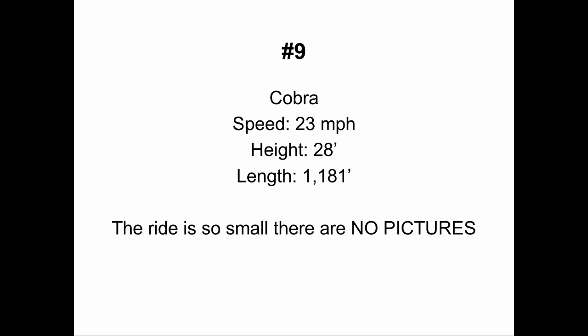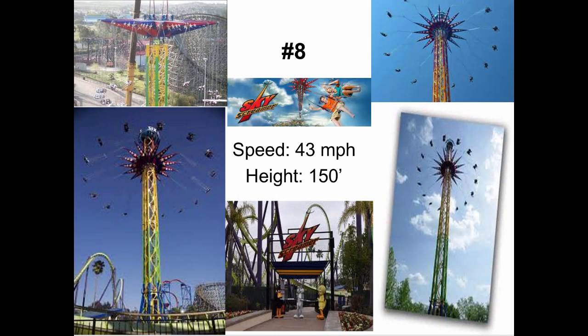Number 9 is Cobra, the kiddie coaster at the park. When I went onto Google Images, I typed in Six Flags Discovery Kingdom Cobra. I got nothing when it comes to pictures. Well, I got one, but that would be kind of weird. It's like one picture on the top corner, and that's it. So, yeah, it's 23 miles per hour, 28 feet tall, 1,181. I like Kong more. It's official. Kong is better. I mean, Kong is worse than Cobra.